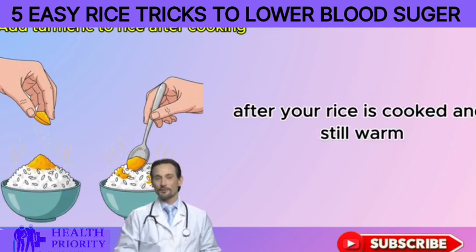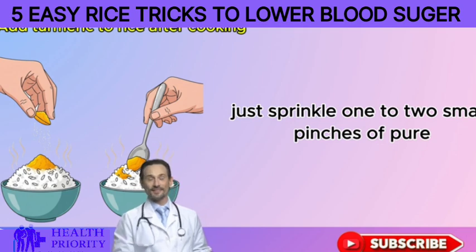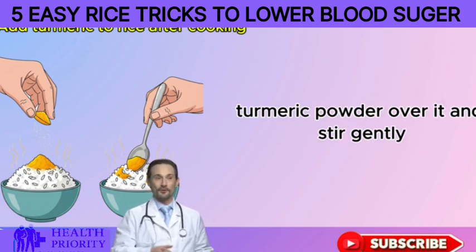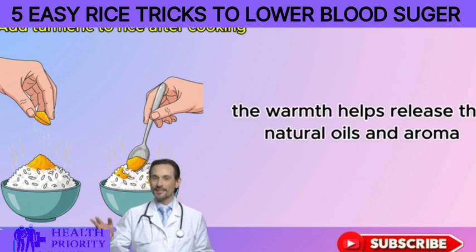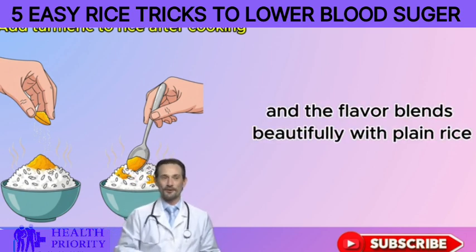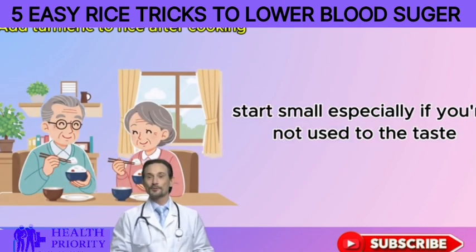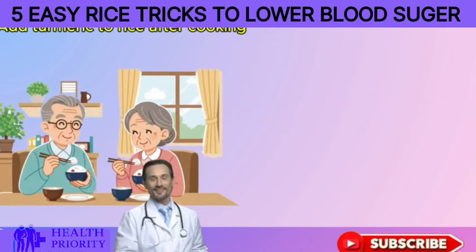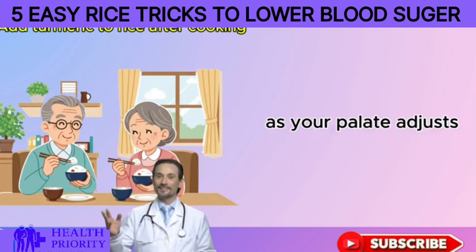To do this at home, it's very simple. After your rice is cooked and still warm, just sprinkle 1 to 2 small pinches of pure turmeric powder over it and stir gently. That's all. The warmth helps release the natural oils and aroma, and the flavor blends beautifully with plain rice. Start small, especially if you're not used to the taste. You can always increase little by little over time as your palate adjusts.